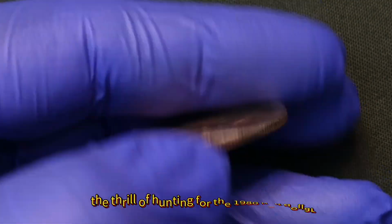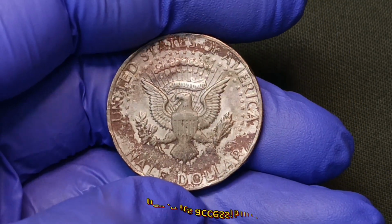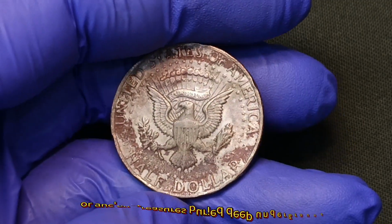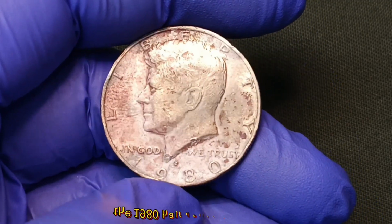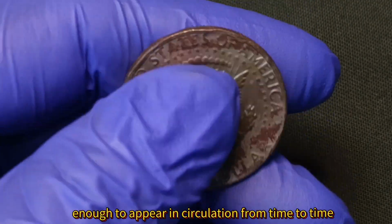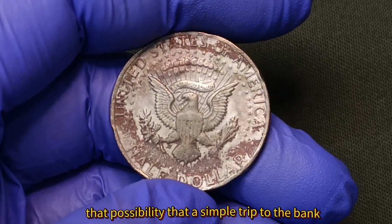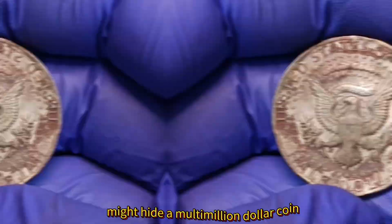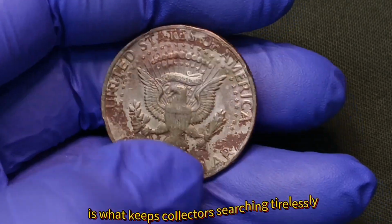The thrill of hunting for the 1980 half-dollar lies in its accessibility. Unlike coins locked away in museums or ancient treasures buried deep underground, the 1980 half-dollar is still modern enough to appear in circulation from time to time. That possibility, that a simple trip to the bank, a forgotten coin jar, or a pocket of change might hide a multimillion-dollar coin, is what keeps collectors searching tirelessly.